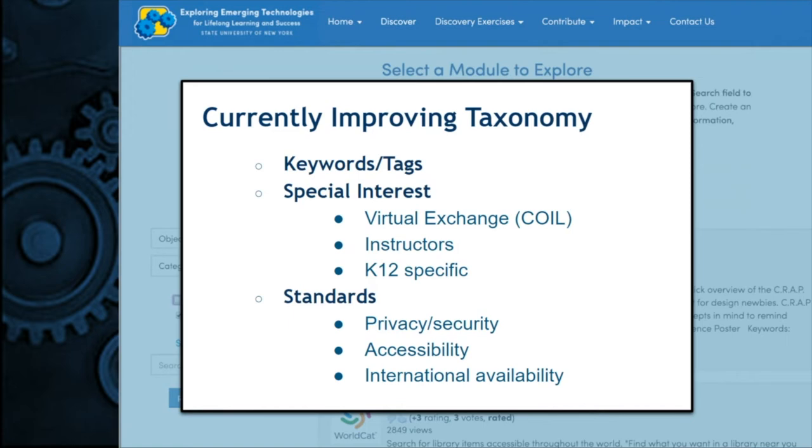We have certain special interest groups through the SUNY Consortium. We do a lot of virtual exchange worldwide. There's something called COIL, which is Collaborative Online International Learning. So we want to make sure that we're tagging appropriately so that it crosses disciplines, cross platforms, and certainly crosses international alliances with our technology tools. We want to make sure it's available internationally. And we do that by tagging it with a virtual exchange.